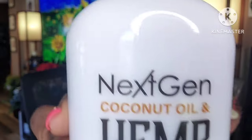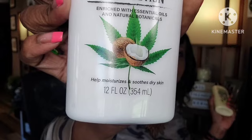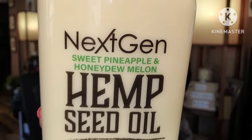Let me put it right here so you guys can actually see. Coconut oil, hemp seed, body lotion, 12 fluid ounces. And then this one, sweet pineapple and honeydew melon. When I tell y'all, this one is off the chain. Then they had some new, what are they calling these? Air freshener solid gels. So pretty. The containers are so pretty. But I'll show you one by one. Does it say which scent this is?